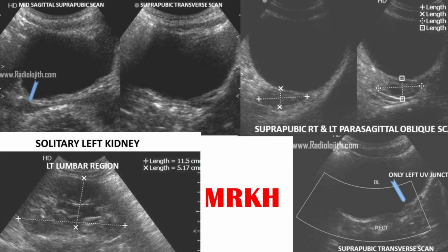The first one shows non-visualization of the uterus and non-visualization of the right kidney, because only the left kidney is visualized, with visualization of only the left UV junction, which you can see in the suprapubic transverse scan, with good visualization of both the ovaries. You can see both the ovaries are very well seen. So that's typical of type 2 Mayer-Rokitansky-Küster-Hauser syndrome, MRKH.